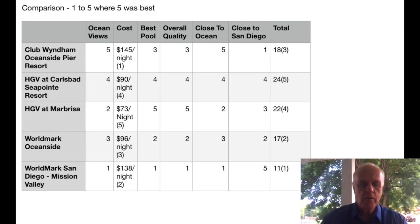Close to San Diego, however, that's where the WorldMark San Diego Mission Valley is the best, followed by the Carlsbad resorts, with SeaPointe slightly closer than MarBrisa, and then out to Oceanside, a little farther north of San Diego, as you can see on the map that I put together. WorldMark Oceanside a little bit, and then the farthest is the Oceanside Pier. Even though it's closer by the ocean, it's harder to get to the freeway.